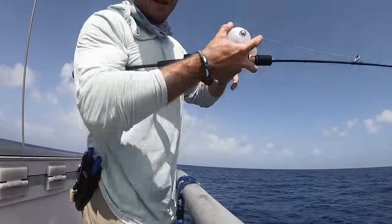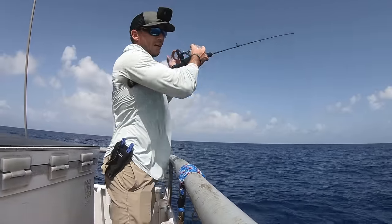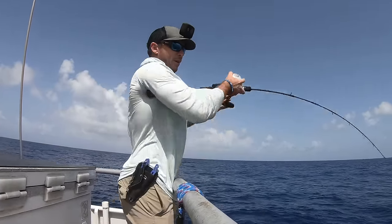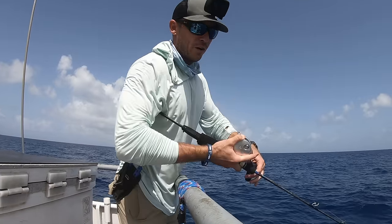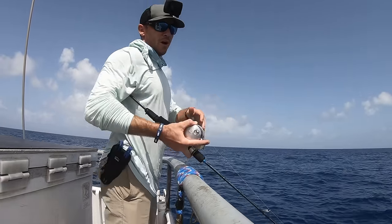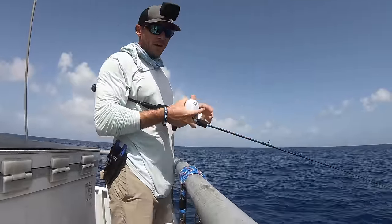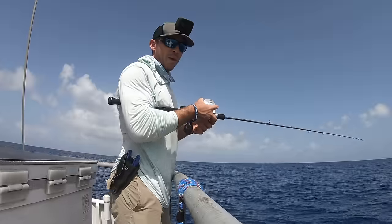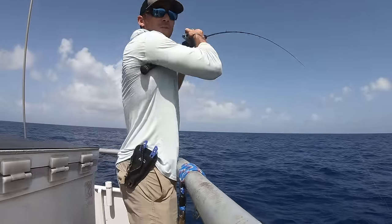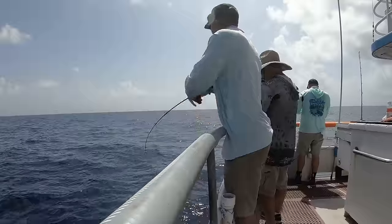When I hit the bottom, I lift the rod up, get the slack out a little bit, and jig that jig up and down. Jig up and allow it to flutter back down with its natural action. I work up and down in the water column, using trial and error to figure out where the fish are going to be that day. Two of my bites today have actually been 50 to 100 feet off the bottom. A lot of times you're going to get all your bites on the bottom, but sometimes the fish are a little more suspended up in the water column.